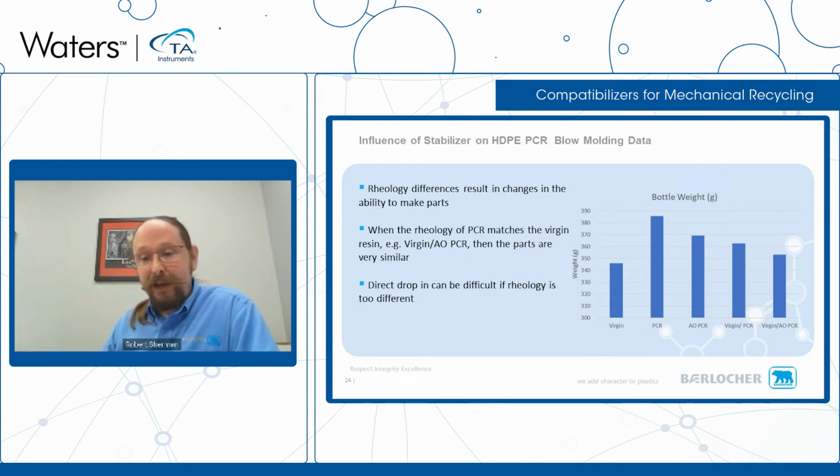As you then go to the AO with PCR, 50-50 blend, it gets better. Virgin with PCR that's been non-stabilized is even better because you have that virgin material in there. And finally, the best one of all compared to the virgin is the virgin that contains stabilized PCR. So you end up with something that much more matches the virgin.